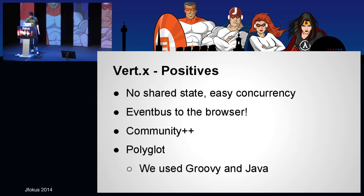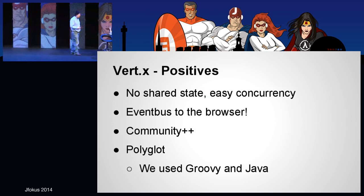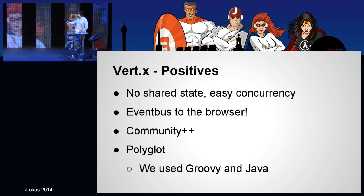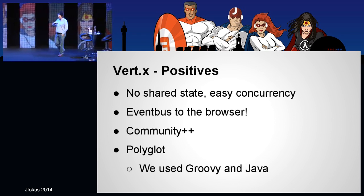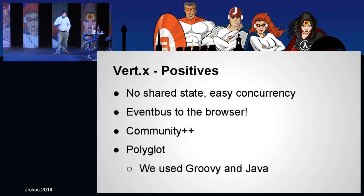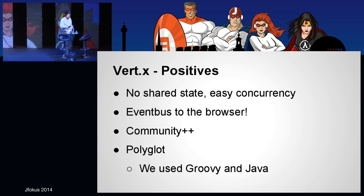So one of the key advantages of this approach is you end up with a complete no shared state concurrency situation, because everything ends up being message passing or callback based. If you've used kind of actors or CSP, that kind of thing, it's a similar vein of concurrency model that you're looking at. Event bus to the browser, as Martijn says, is a real win for interacting between a complicated server application and also some rich browser-based UI.